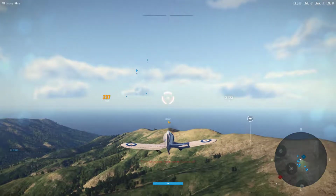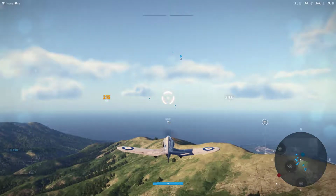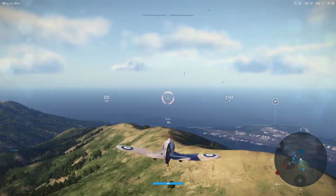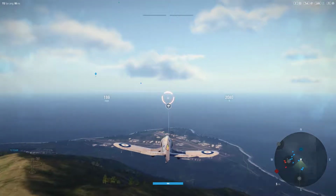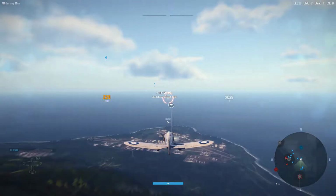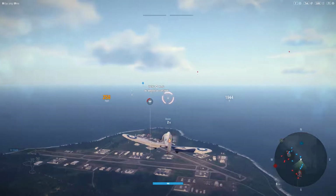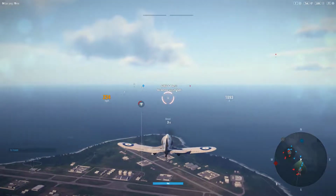One thing that's become already obvious is it's a much faster fighter. How maneuverable it is, we won't really be able to tell until we get into combat, but things are looking good here. I'd be very interested to see how it will perform in combat. I'm trying to rush in here so we can hopefully get a few shots at enemy aircraft. And I see the Reds have already showed up.